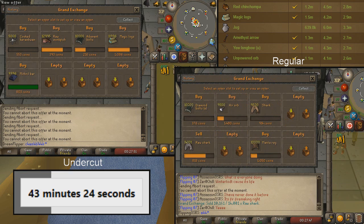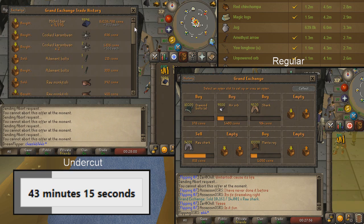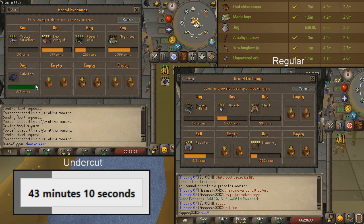So on the undercutting account, we bought all of the mithril bars all at once, which is kind of cool. And we're looking to sell them for 805. Oh, good. 2 GP margin. That's a little lame, but that's okay.